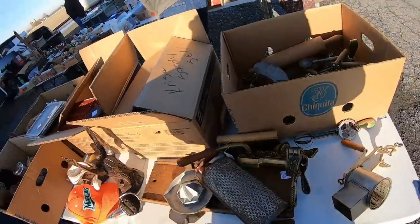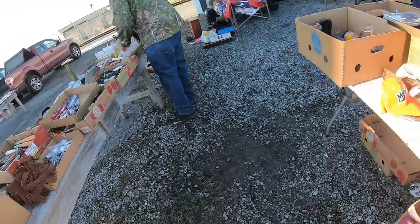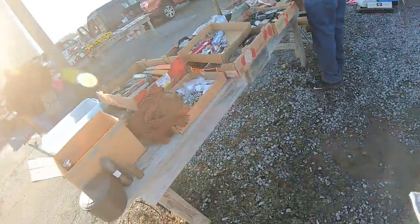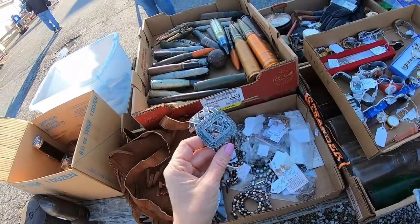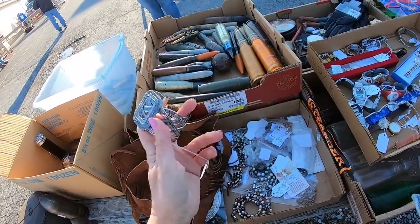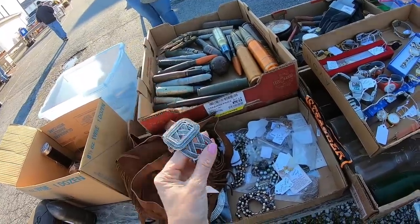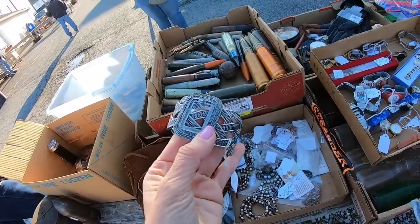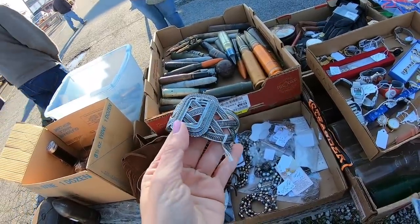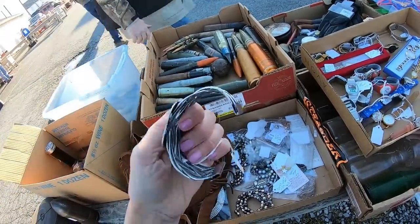All right, I'm not sure who this booth belongs to. Got some jewelry here. Oh, look at this cuff bracelet. That is quite interesting. What do they want for that? $6. PKC. It's a bangle. I don't know if it originally had a stone in the middle. It seems like it might have, but I don't even mind it like that.